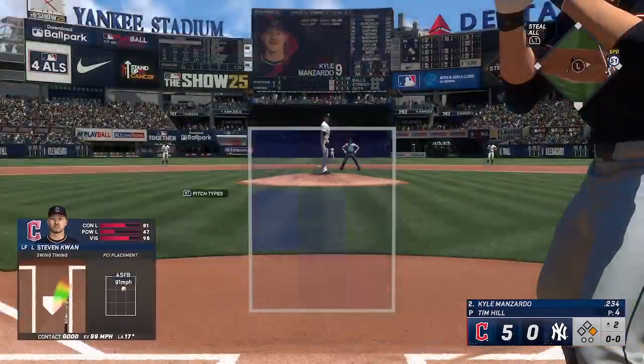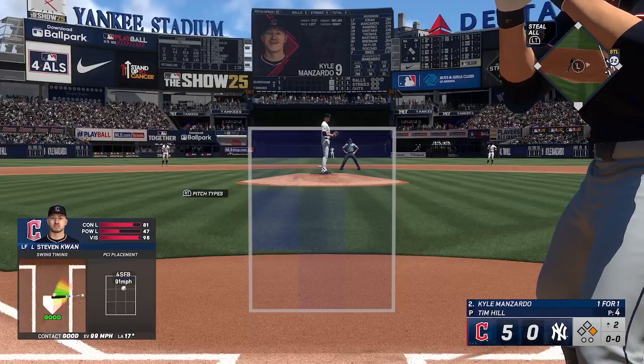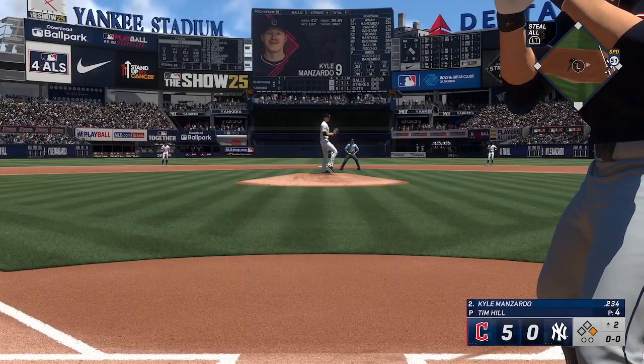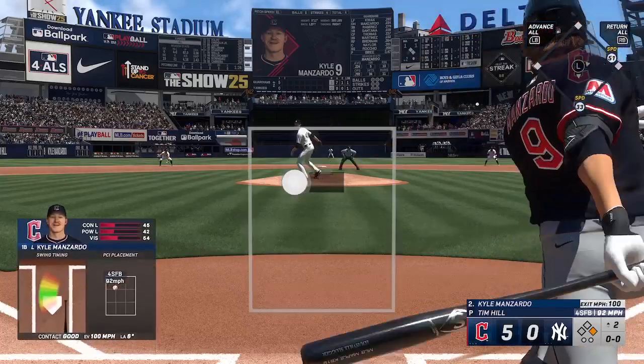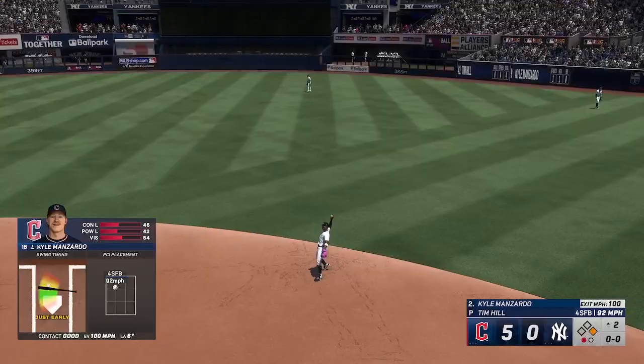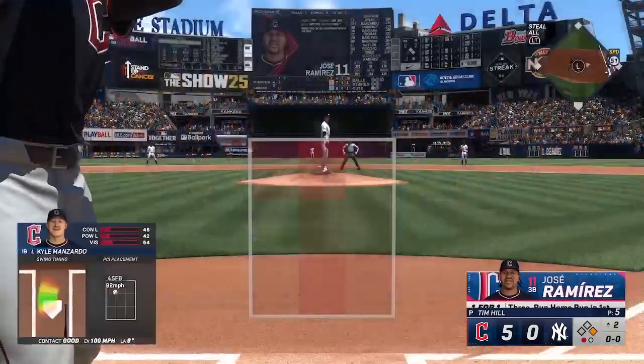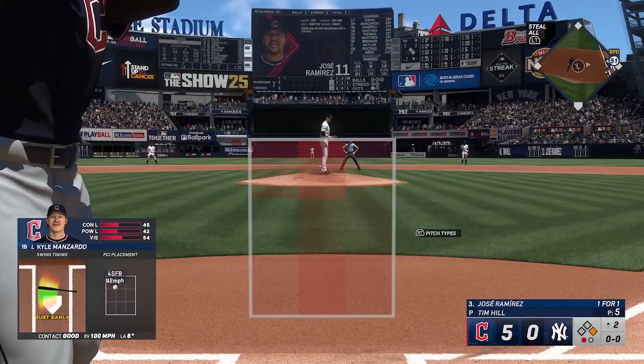The batter, number 9. And next is the designated hitter, Kyle Manzardo. 1 for 1 with a single so far. Liner caught at second. Nothing you can do about those as a hitter. Even though you know that, they still drive you absolutely crazy.